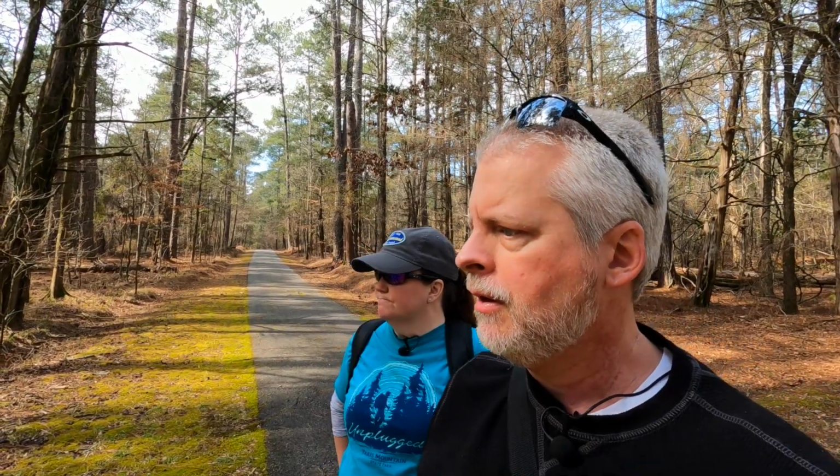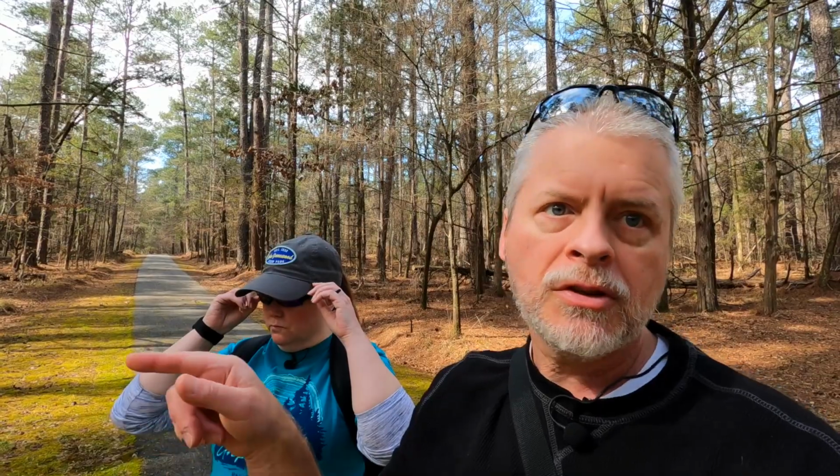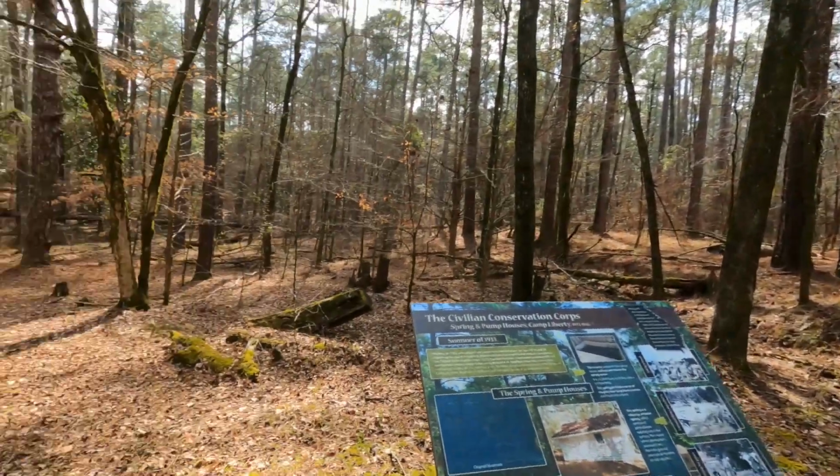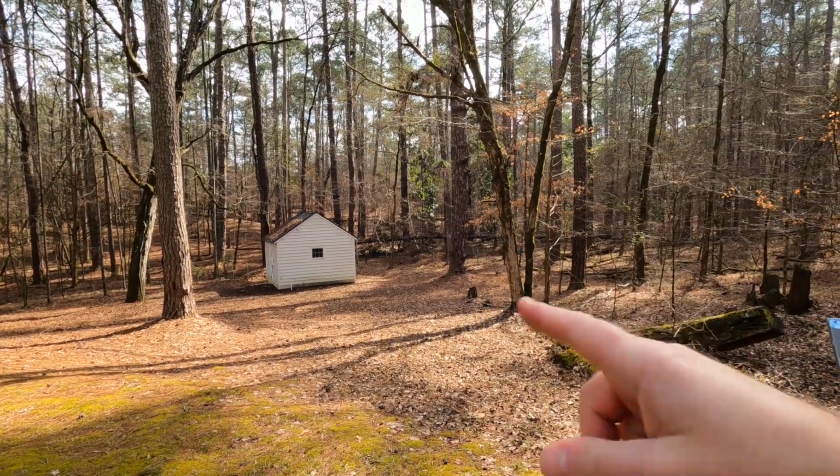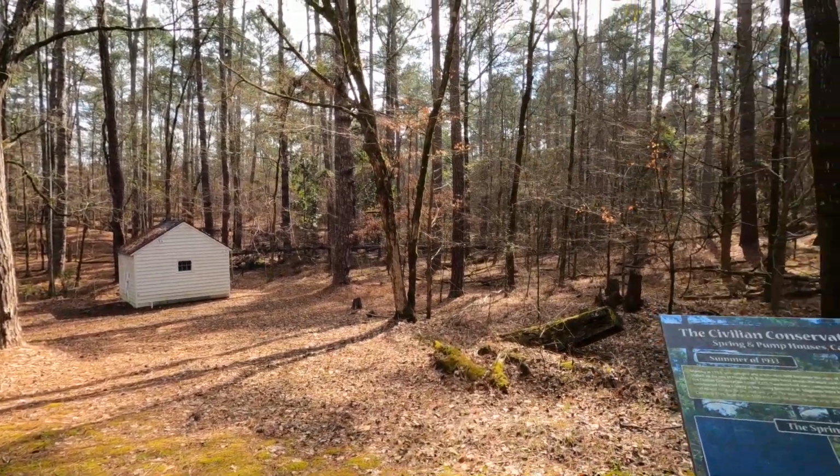So one of the camp hosts was telling us about an artesian spring that fed the lake. So it must be underneath that structure. That's the pump house. So the spring must be underneath there, and that feeds Lake Liberty that we saw earlier. Right. Okay.